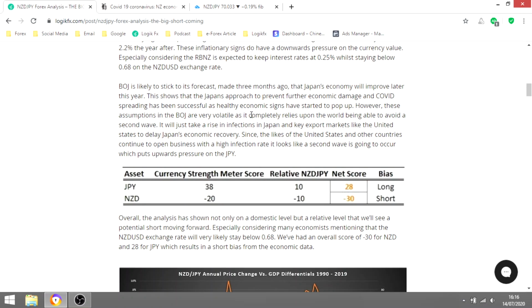It completely relies upon the rest of the world being able to avoid a second wave. And Bank of Japan can't control everyone. It can control its own country, but it can't control everyone. And yeah, it just shows each country can be indirectly impacted, even if their central bank's doing a great work on suppressing what's going on in the economy. It can be indirectly affected because of trade, imports, exports.